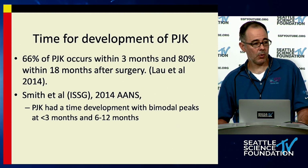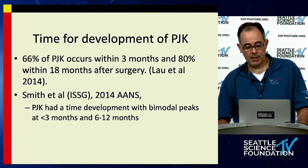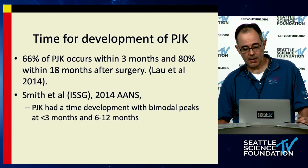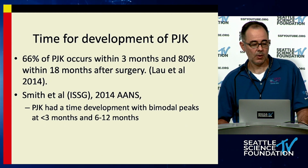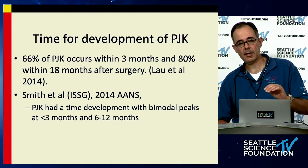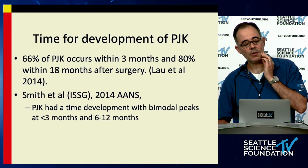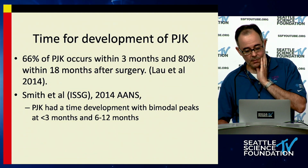It's a bimodal problem. It either occurs very rapidly after surgery or within 18 months after surgery. And so that's one of the other things to look out for. You're either going to see it early on or you're going to see it about over a year afterwards. There is a bimodal distribution to this.